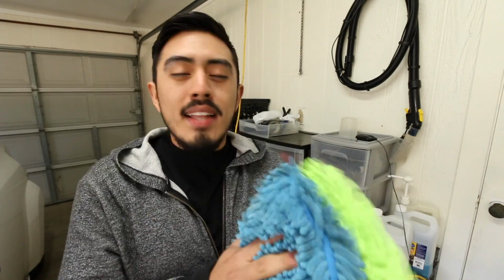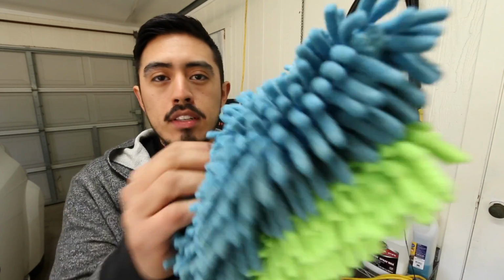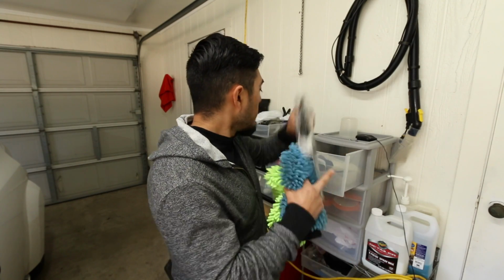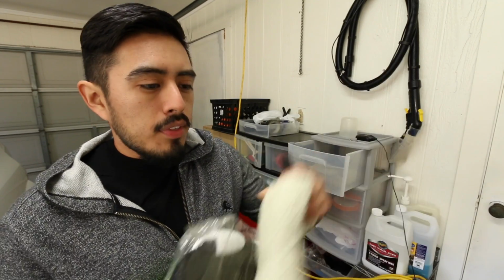But my favorite ones that I use are going to be the Chanel type wash mitts. Now, that's a style or category you can put it in, but most companies sell a Chanel type microfiber wash mitt. And essentially they have these little strings, little fibers, these little hands on them for washing the vehicle. Now, my previous ones that I've always used and also liked a lot were the Meguiar's microfiber wash mitt. They don't really have a name, but there were these right here.